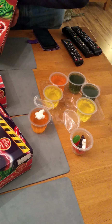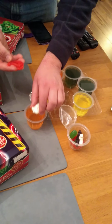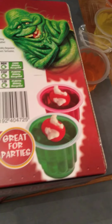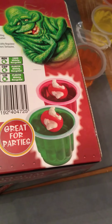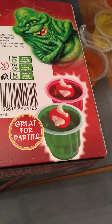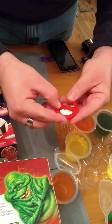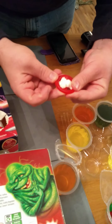Where do you put this on to make it happen? Ah, you sort of thread the ghost through it, do you? How do you? Shown on the packet like that. I'm not quite sure if you can actually do that. Yeah. No. You do it like that, and then he comes to the bottom. I'm not sure if you can actually do what it's making out you can do on the packaging.